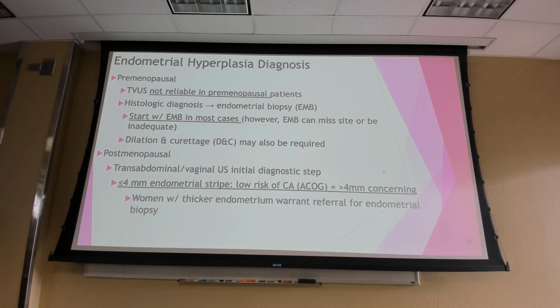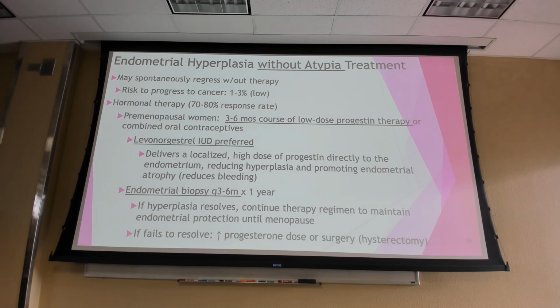If it's greater than 4 millimeters, then it's more concerning that this person has endometrial hyperplasia, and these patients ultimately are going to need an endometrial biopsy. So ultrasound is still going to be your initial, and then endometrial biopsy. If someone has endometrial hyperplasia without atypia, meaning they've had their ultrasound, they've had their biopsy, the results are back. Right? The results of the biopsy say this is endometrial hyperplasia without atypia.